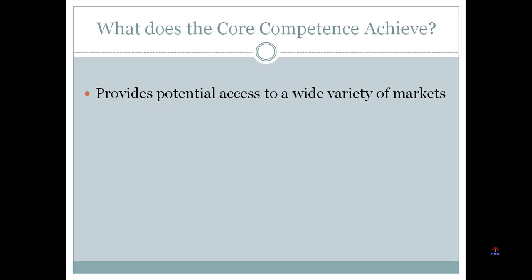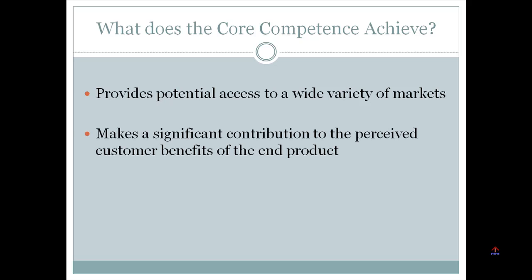Can a core competence give us potential access to a wide variety of markets? Can it make a significant contribution to customer benefits of the end product? And thirdly, is it difficult for competitors to imitate? This is really quite important, because if competitors are imitating it, all you're doing is the hard work and then teaching them how to do it. You want to really find a competency that's your competency that other people can't use.